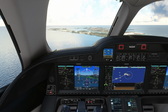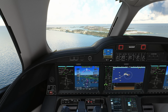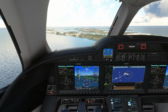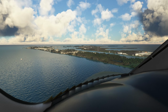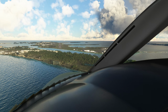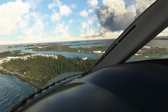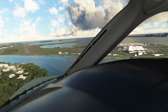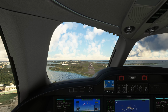Wind 030 at 14 knots. We are looking good, folks. Just getting lined up here on the runway. Get our speed up just a little bit. And one last view here. 500, as we come over. Bermuda Airport by SLH Sim Designs, off to our right. 400. Just get a quick look at that as we fly over. 300. And we'll see that as we get back. I'm actually surprised by all the boats and everything, though.